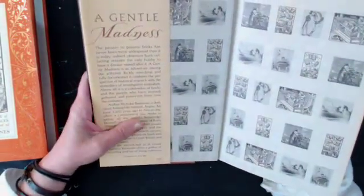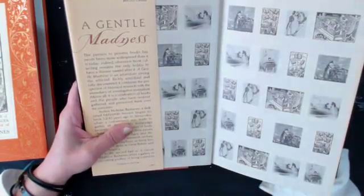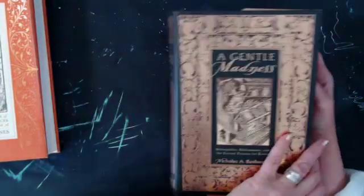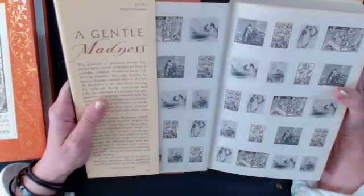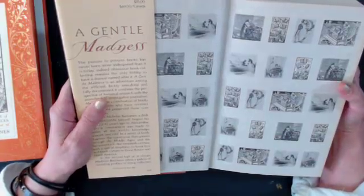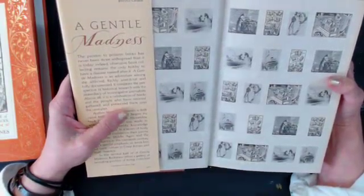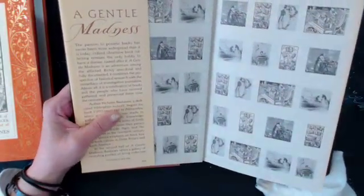The passion to possess books has never been more widespread than it is today. Indeed, obsessive book collecting remains the only hobby to have a disease named after it. A Gentle Madness. That's the name of the book. A Gentle Madness is an adventure among the afflicted. Richly anecdotal and fully documented, it combines the perspective of historical research with the immediacy of investigative journalism.